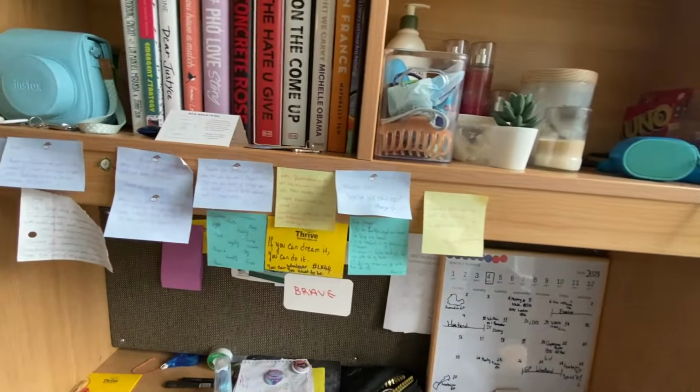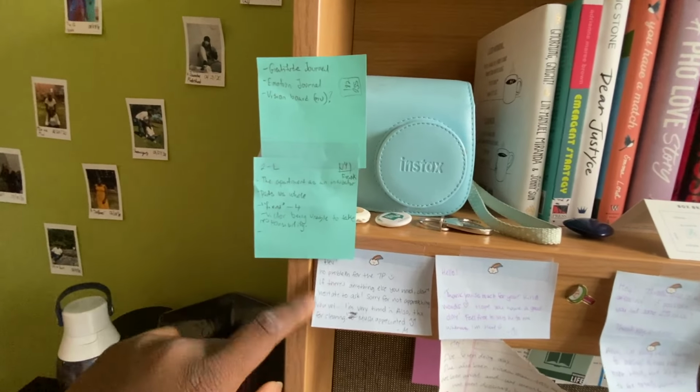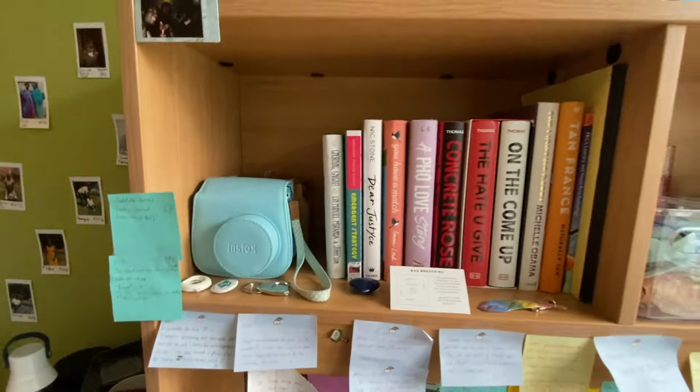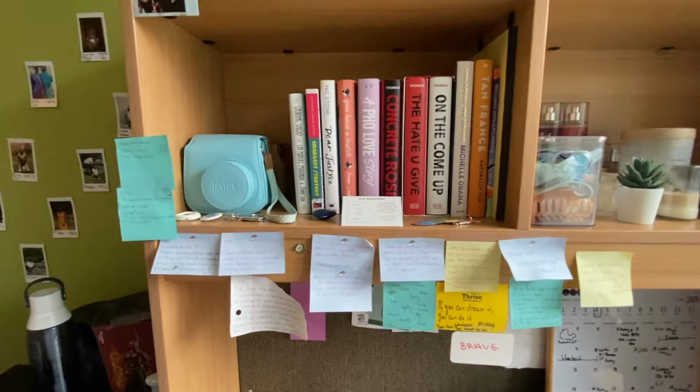But yeah, notes from my roommate, and then just important stuff that I need to remember. And I think this is from one of my classes or something like that. And then up here, I think this is the thing I mostly decorated.